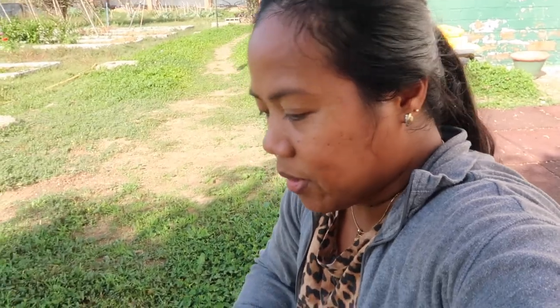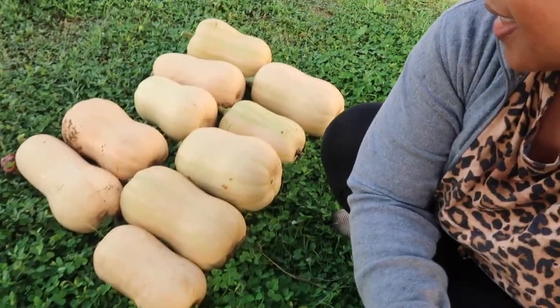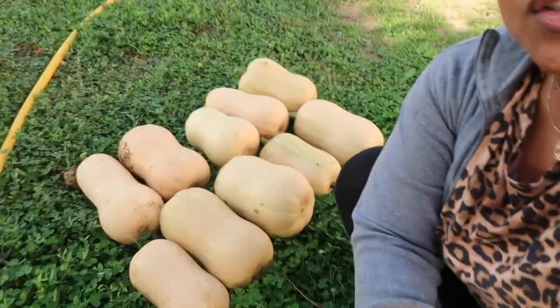All right, guys, so this time around we harvested 10, guys, and yeah, they are quite big enough. Yes, so happy.